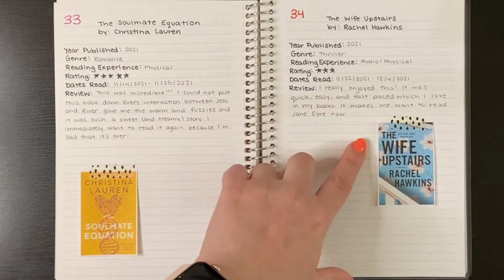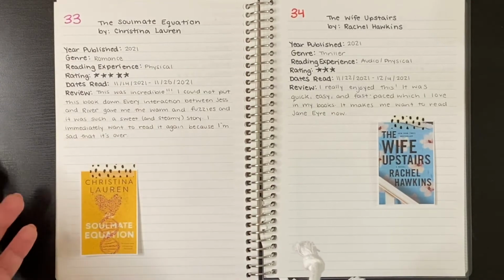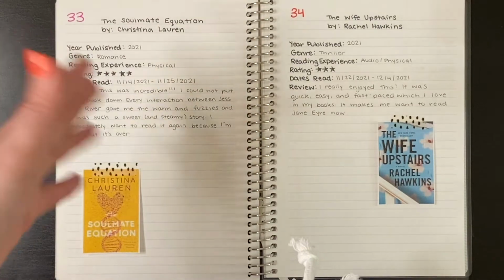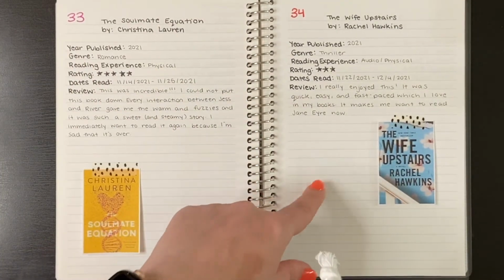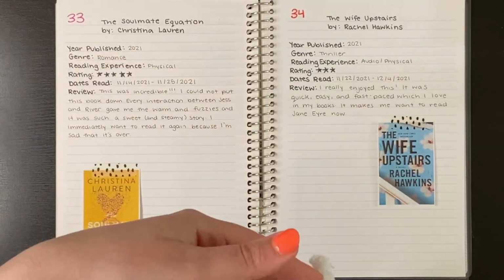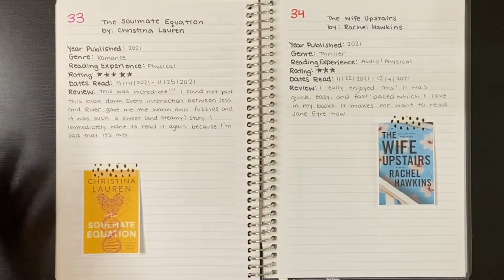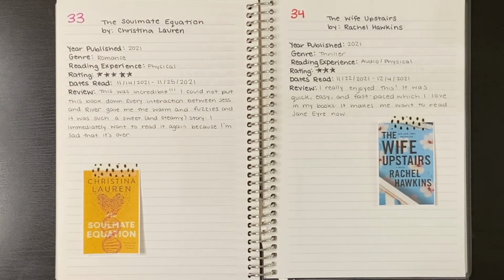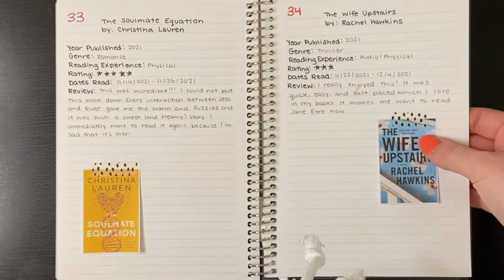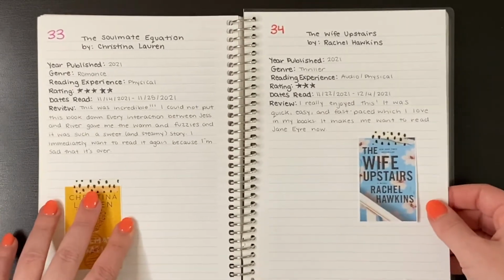And then the next one, number 34, is The Wife Upstairs by Rachel Hawkins. I didn't realize that this was a Jane Eyre retelling or adaptation or something like that. I didn't realize that at first, and then I looked up what Jane Eyre was about because I've never read Jane Eyre, and it's literally the same story, which I thought was interesting. So I kind of want to go back and read Jane Eyre now. We'll see. I doubt that'll happen, but I thought it was solid. 3 stars. That's not bad. That's just kind of average, but yeah, I really enjoyed that one actually.